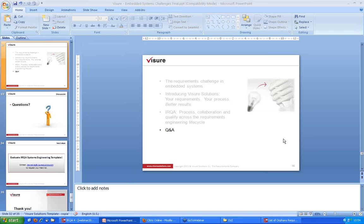Is IRQA the abbreviation of something? Yes. If I remember correctly, it means Integral Requisite Quality Analyzer. I think I'm right on that one.